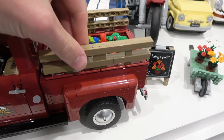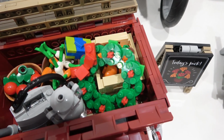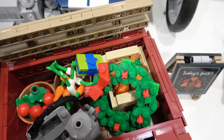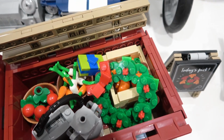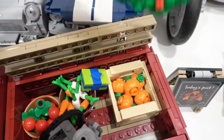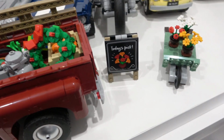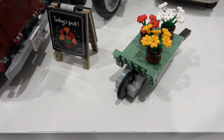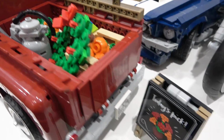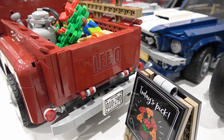It's got these rails on the side here, on the side of the truck bed, and also comes with all of these accessories. The wreath can be put on the front of the truck. There's a watering can, a milk churn, a crate with a bunch of pumpkins inside, some turnips and carrots, also some apples, and also comes with this large wheelbarrow and this sign here. And these different accessories represent the different seasons that we have. So pretty cool. And there's an awesome print piece on the back on a 2x4 tile.